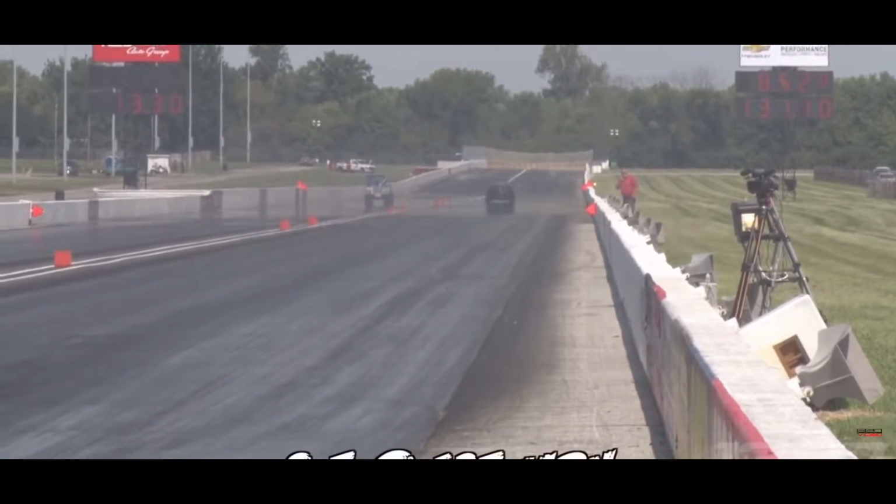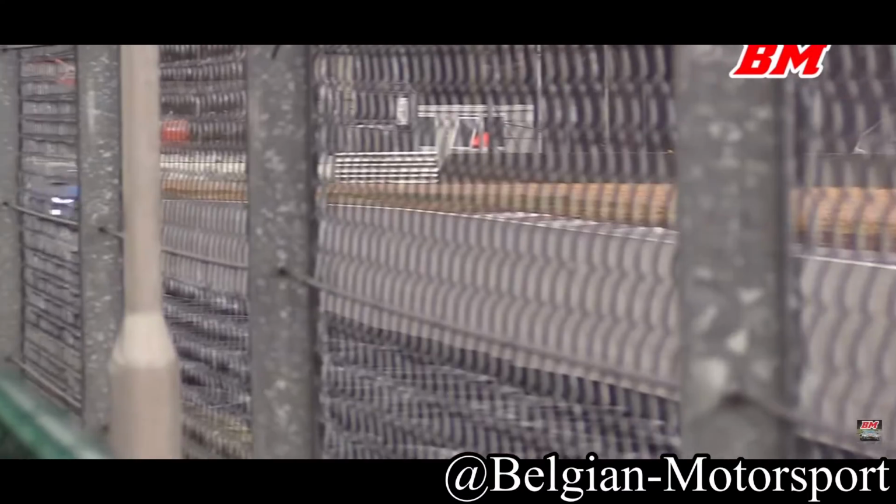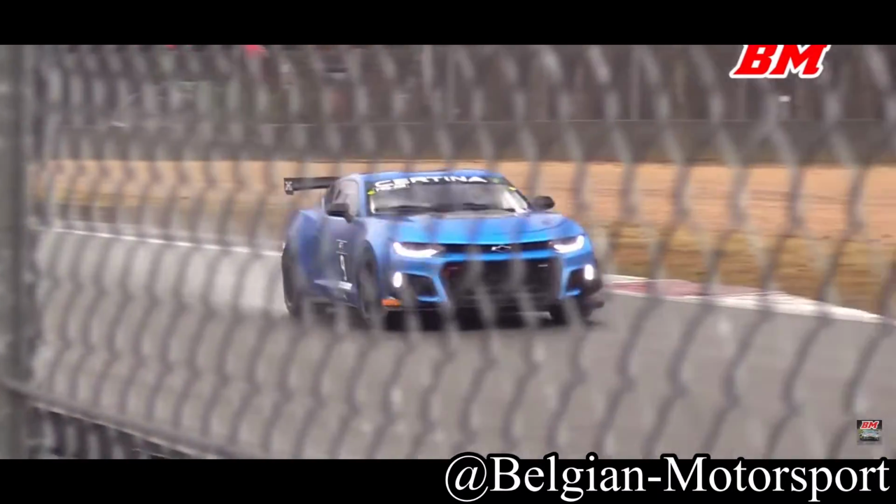I was about to say market and age. That doesn't work though. But gas is almost at $6 a gallon, and that's way too much.